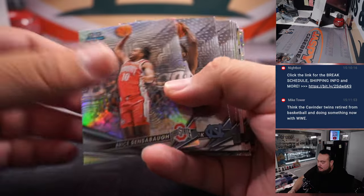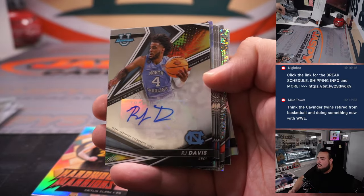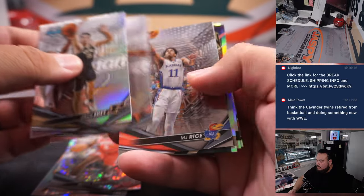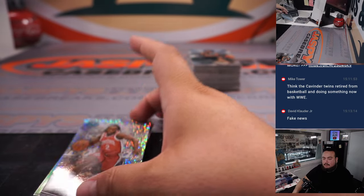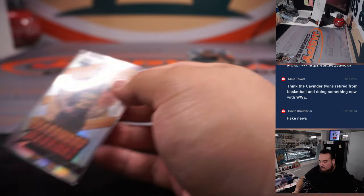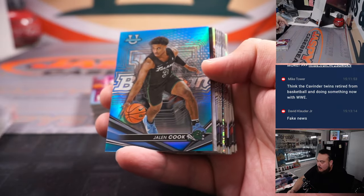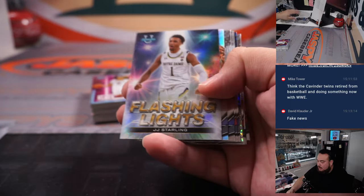Kyle Lofton. RJ Davis. All right, last box, guys. See if we can get something nicer here. We got Jalen Cook /150.